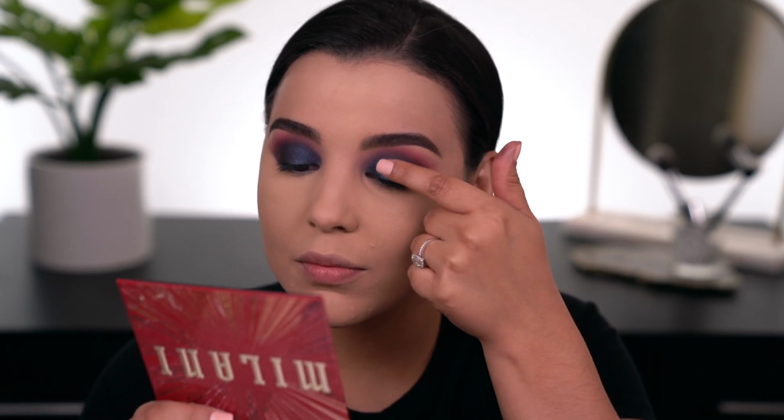I'm going to spritz my finger with a little bit of Fix Plus just so that it goes on a little wet, and I'm just going to press it all over my eyelid to give it something a little extra. Yes, boo. That's what I'm talking about. Do you guys see that? That's literally how I feel about this shade in this palette. There's just such a clear difference from this side to this side.